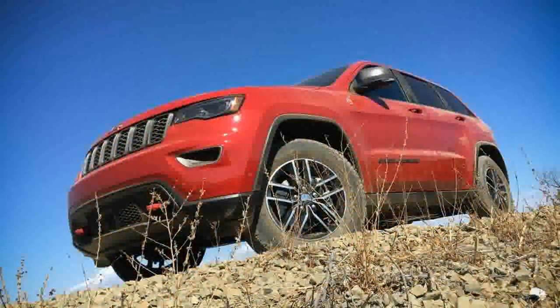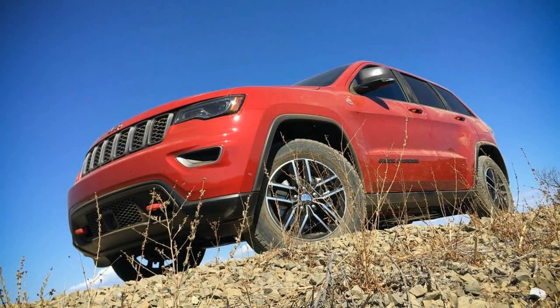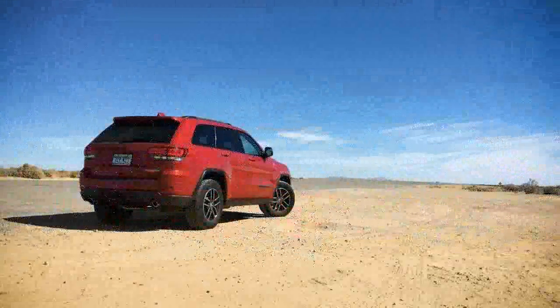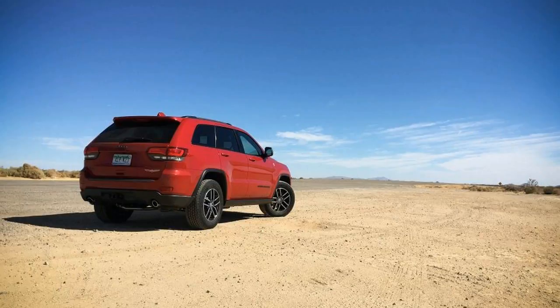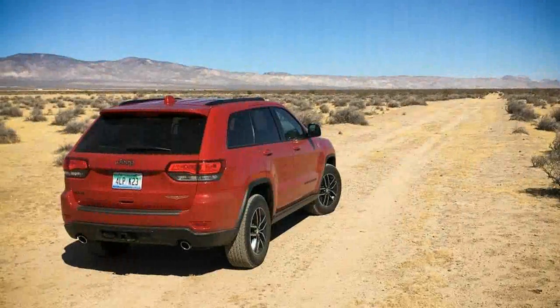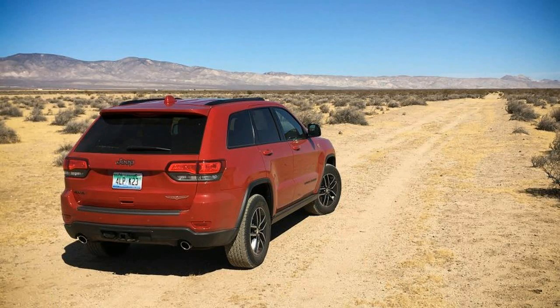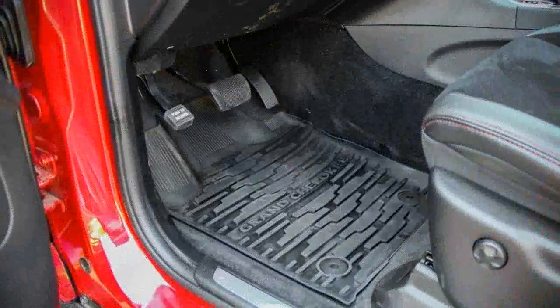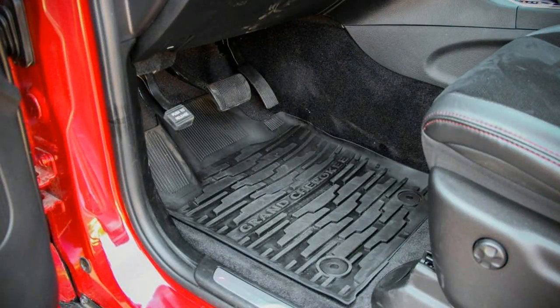The numbers. Off-road oriented vehicles usually perform more poorly than their on-road counterparts in our instrumented tests, and the Trailhawk is no exception. Powered by the same engine and weighing within 100 pounds of a 2016 Grand Cherokee Summit V-6 4x4 we previously tested, this Trailhawk was a half second slower to 60 miles per hour, at 7.6 seconds, and trailed by the same amount in the quarter mile: 15.9 seconds and 88 miles per hour.